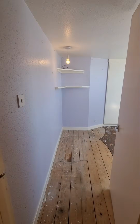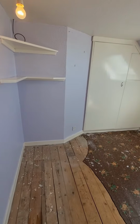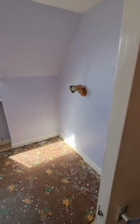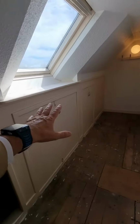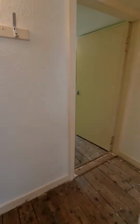Off to my side here, we have the next bedroom. So good sized bedroom, you can see the built-in cupboard space there. And you've got plenty of space behind there, you can probably fit a double bed in there, no bother, to be honest. Lots of cupboard space all the way along the eaves here. You've got your Velux window to bring in the natural light into the hall.